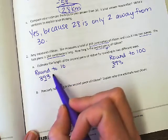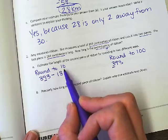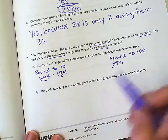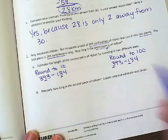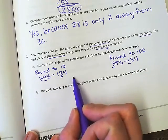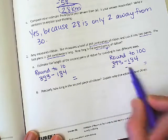Your second number, subtract, right? 184 centimeters rounded to the nearest 10. 184 centimeters rounded to the nearest 100. So you're going to round both of these to the nearest 10 and find the answer.